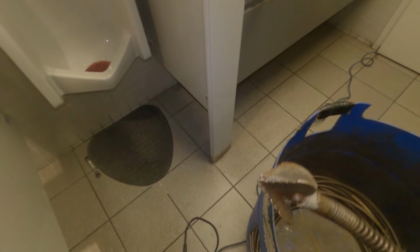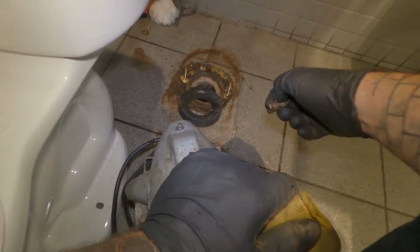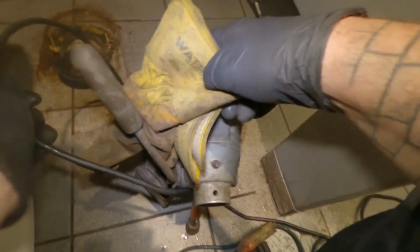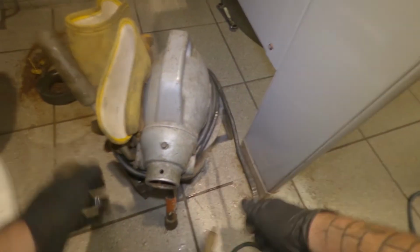Nothing came out. So there could have been a couple reasons. Built up calcium. Toilet paper. Shouldn't have been the toilet paper though, because that would have brought it back. Who knows? So many things it could have been. But it's all speculation.